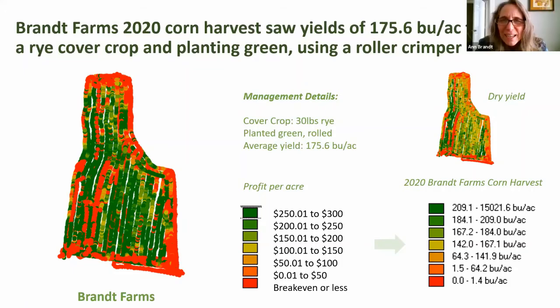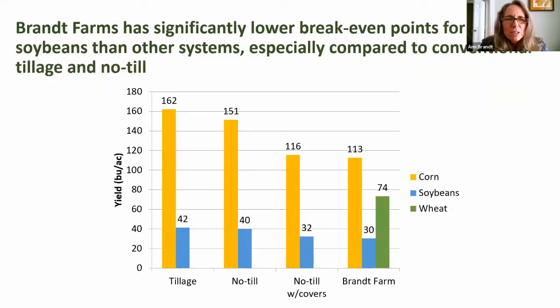Okay, thanks, Chris. So we have lowered our break-even points for corn and soybeans compared to the other systems. You can see here that for tillage, we're up at 162 and it gradually goes down and we're at about 113. Boy, it would be a pretty sad year when we couldn't make that, let me tell you. And you can see the same for soybeans. And then of course we add in our wheat.